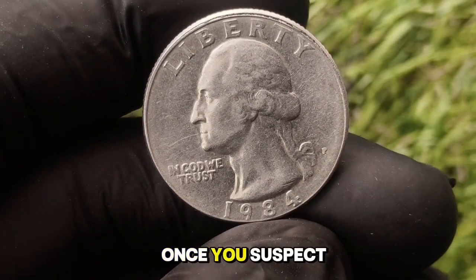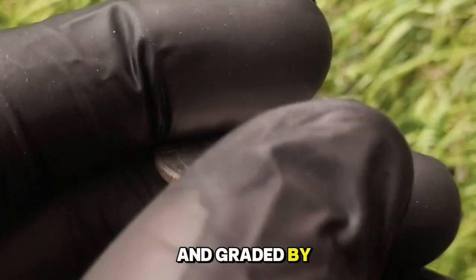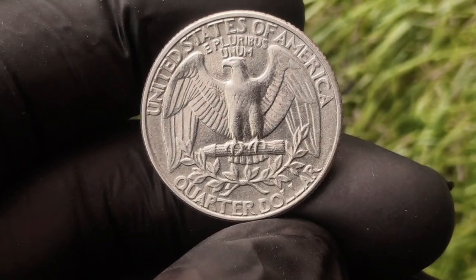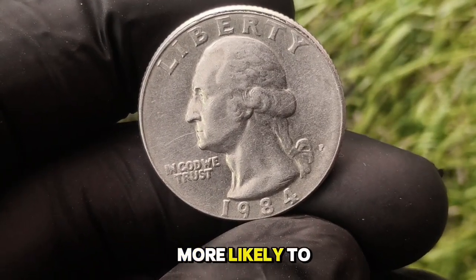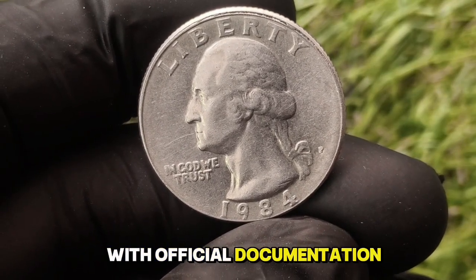Once you suspect you have something special, the next step is to have it authenticated and graded by a professional service like PCGS, NGC, or NX. A certified coin not only proves its authenticity, but can dramatically increase its market value. Collectors are far more likely to pay premium prices for certified errors with official documentation.